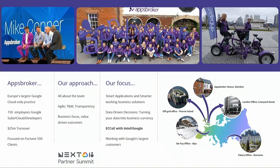So I'm Peter McShane. Good morning, everybody. I represent a company called AppsBroker, and before we help answer that question, let's tell you a bit more about AppsBroker. AppsBroker is an extraordinary organization. We are the biggest Google practice in Europe. We've got 150 staff spread across the UK, Romania, and unusually, we also have customer experience offices in France, in the Alps, and we own our own island where we do customer collaboration and team building. So we do things differently.